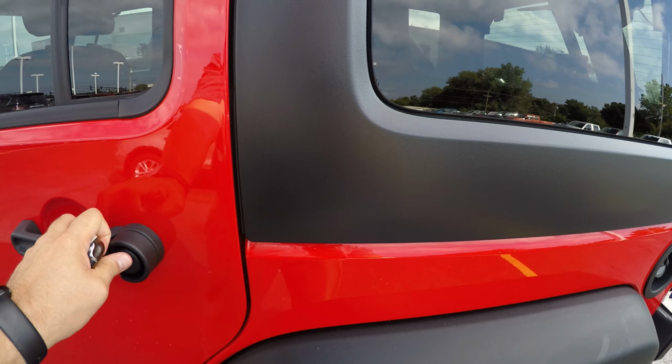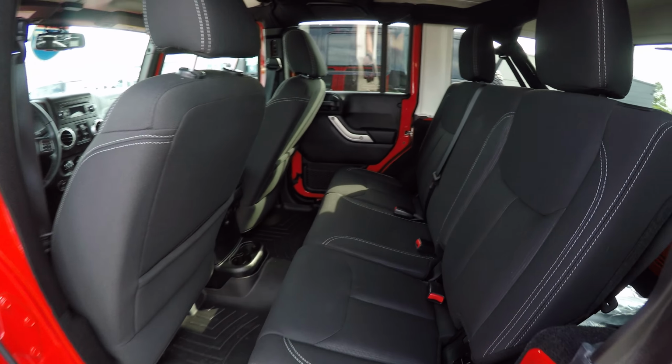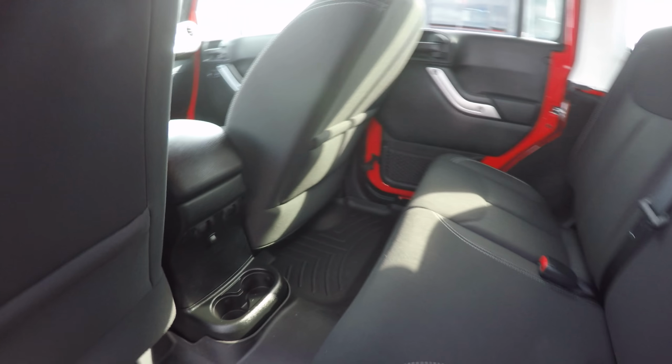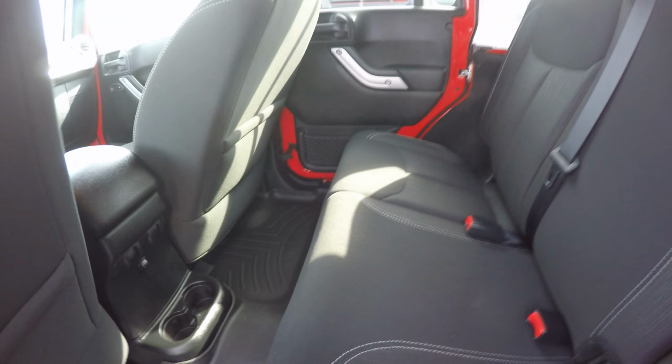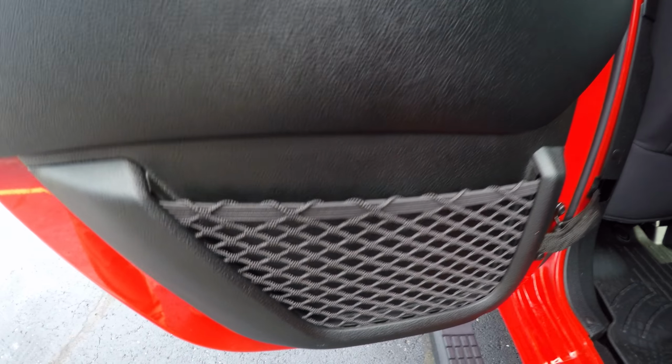Take a look in the back. Back seat. This vehicle is very clean inside and out. Got your cup holders down below. Up top you got your sound bar. A little storage on the side door here.